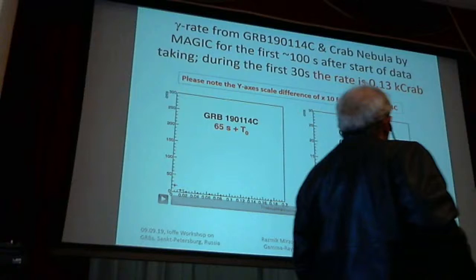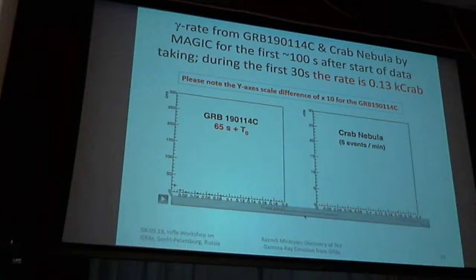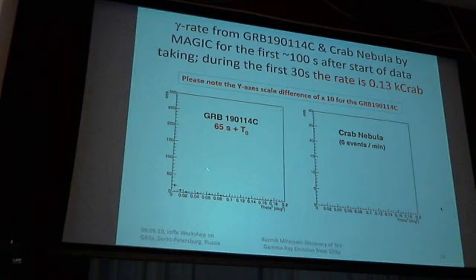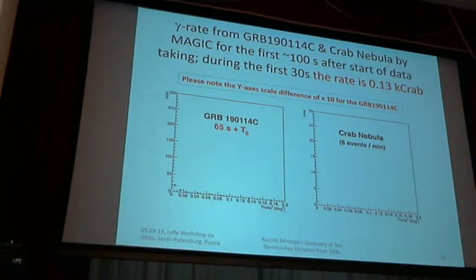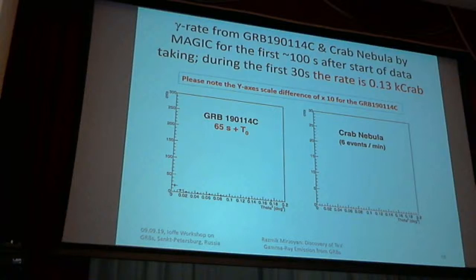So this short movie was shared from a number of cameras, from the source, and the rate is very high. Typically I and my colleagues are also part of the scientific collaboration. We are looking at milligrams of sensitivity of our telescopes. But in this particular case, we introduced a kilogram activity. And the highest peak of the GRB is about 0.13 kilograms. So it's 130 times stronger than probably the strongest source in the sky for us.